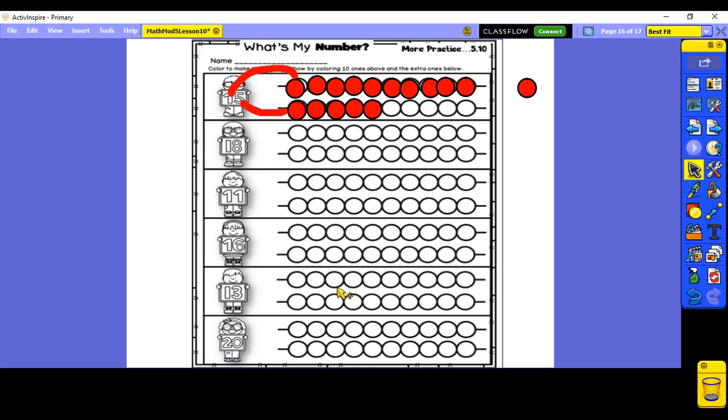Let's look at our next teenage number. What is this number? 18. How many do I fill in on my reckon rack for the top row? 10. Because my 1 does not mean 1. My 1 means 10. When my whole top row is filled, that means that I will have 10. Do I have to recount that group of 10? No, I know it's 10.